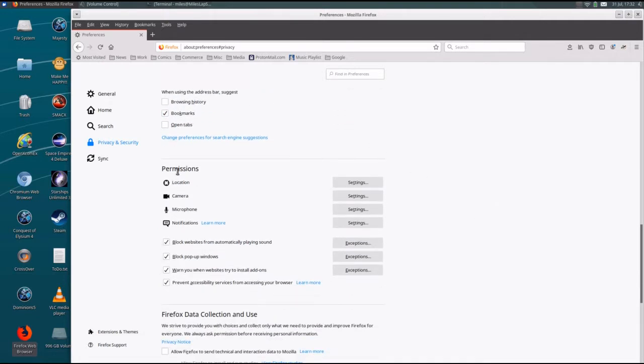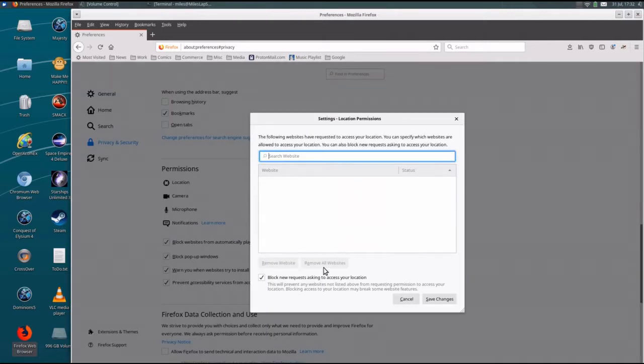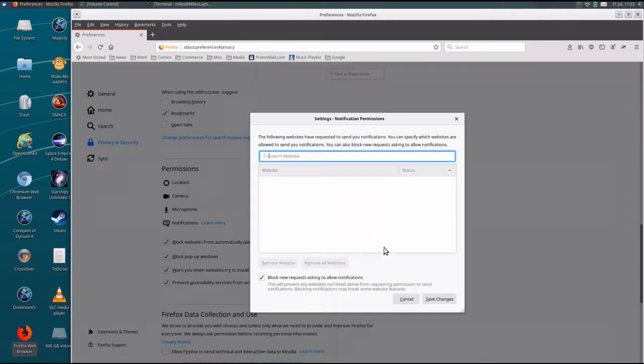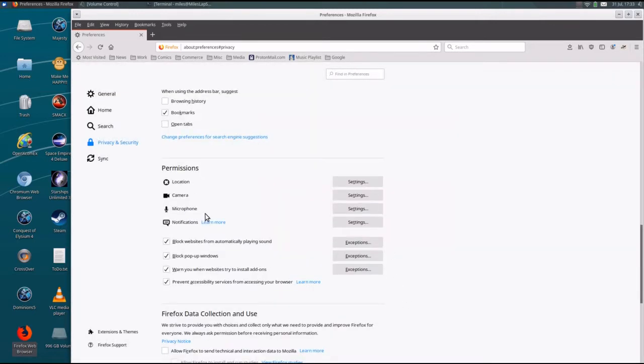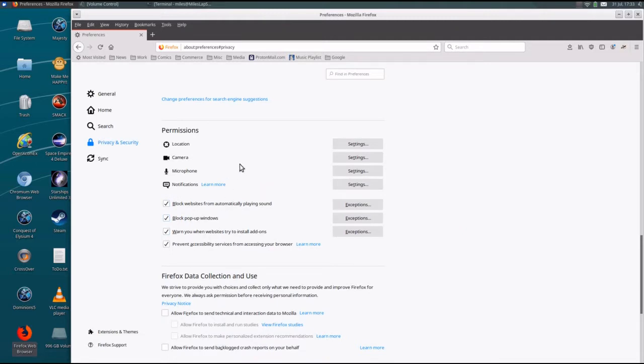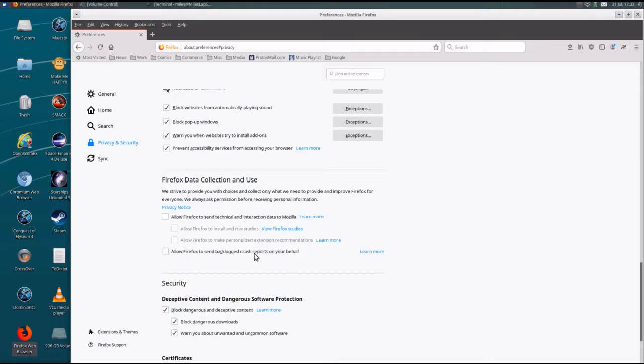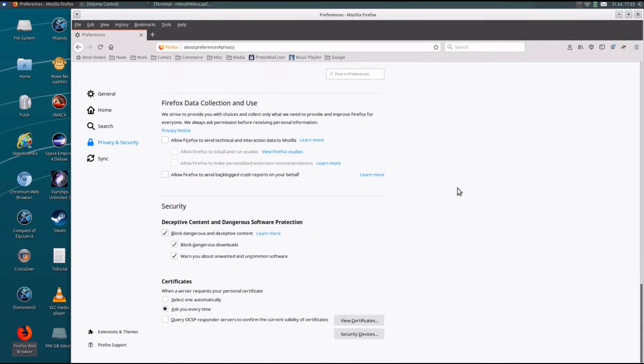Under permissions, inspect each one of these four settings and make sure they're set to block new requests. And then set the rest. These are all security changes. Under Firefox Data Collection and Use, clear everything. This is both a privacy and a security improvement.